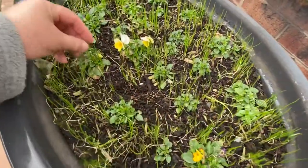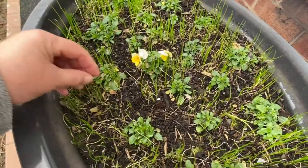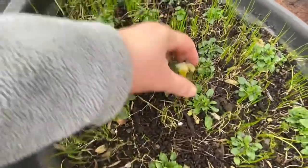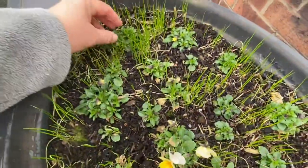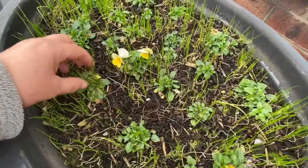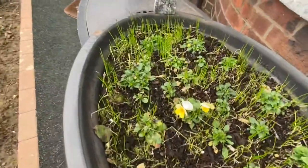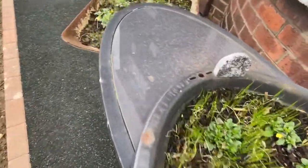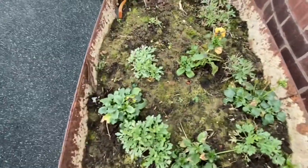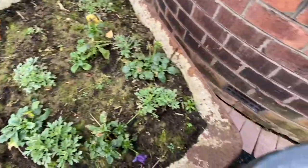And these are my chives. I planted this last September, and they are shooting again. And there's some violas. I might remove some violas because they need space. I just put them here because I want to keep them for the summer. So we will wait until they have grown a little bit.